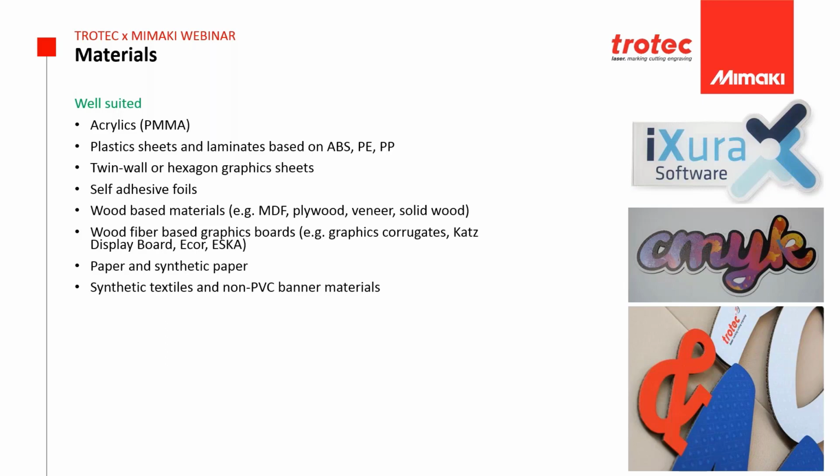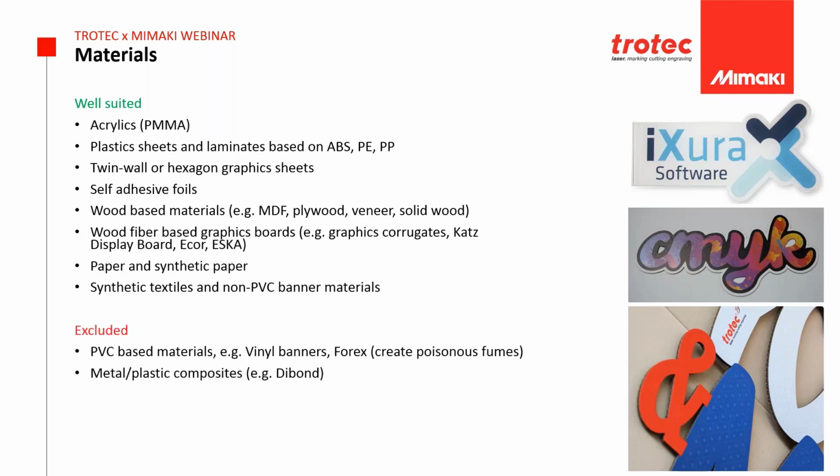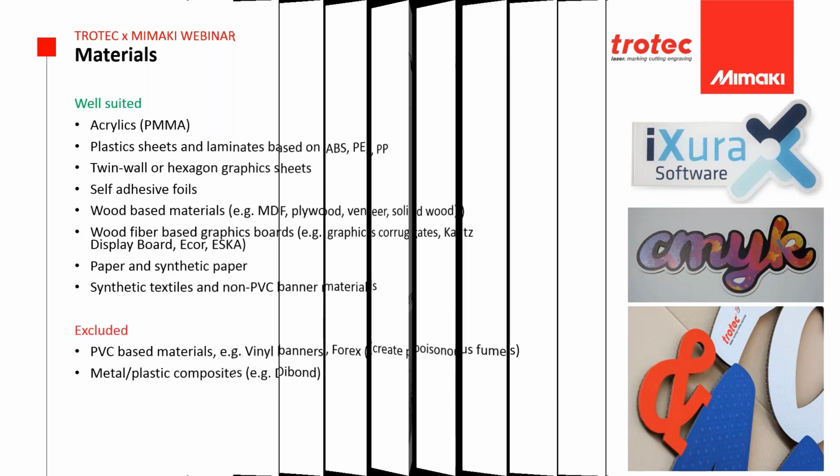Wood fiber-based graphics boards, something that's very eco-friendly, recyclable, and hard to process with other cutting technologies. There are different brands out there. They give excellent results with laser cutting. Paper and synthetic paper is also an option, and synthetic textiles and non-PVC banner materials. Speaking of non-PVC, excluded materials are PVC-based materials because they create poisonous fumes. Unfortunately, that's not possible to cut with a laser. And metal plastic composites such as Dibond cause headaches as well.